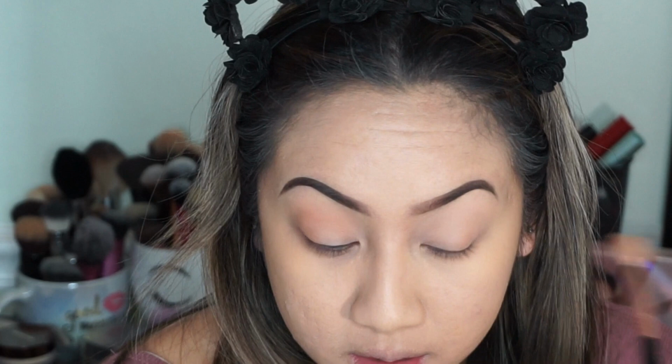Anyway, now I'm starting that brown color as my transition shade.